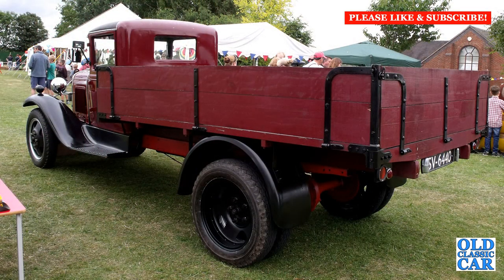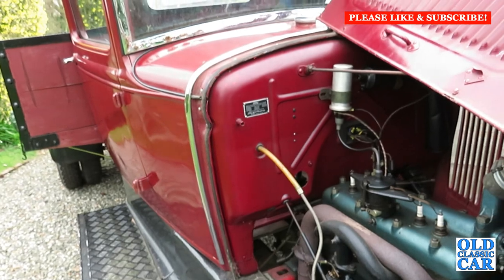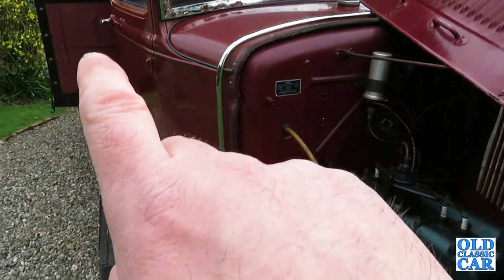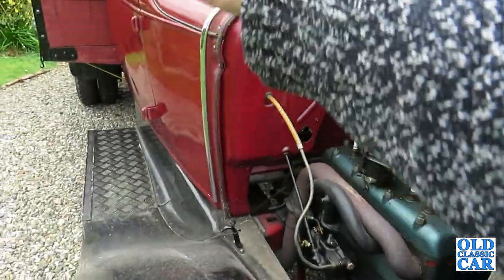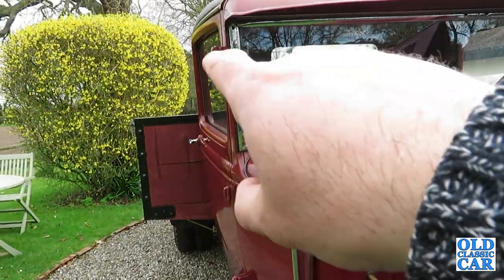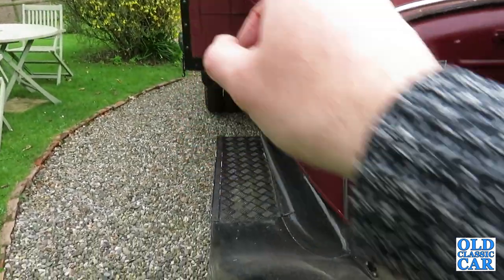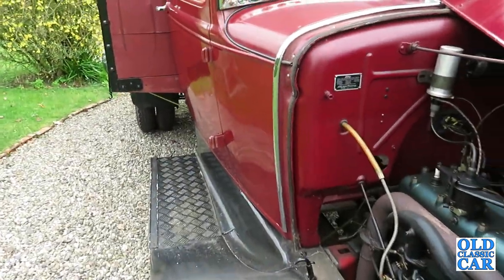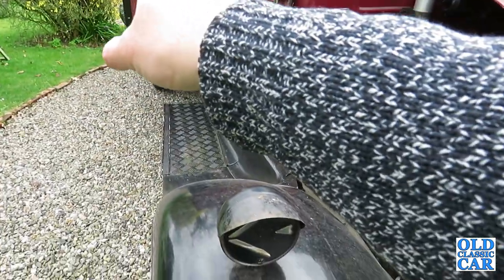Like I said, the back end was all remade. What you have to watch when you're reversing it is that the body is a whole lot wider than the cab, so you really have to bear that in mind. I've got some mirrors that go on the side of the cab here and they stick out to roughly the width of the body, which is a good way of remembering just how wide it is, because you could sail through a gap that the cab will fit through, forgetting just how much wider the rear body is.